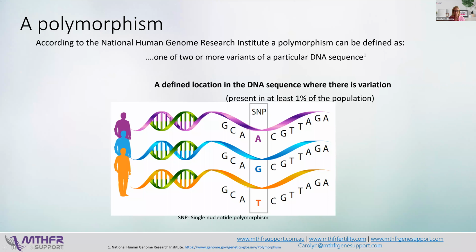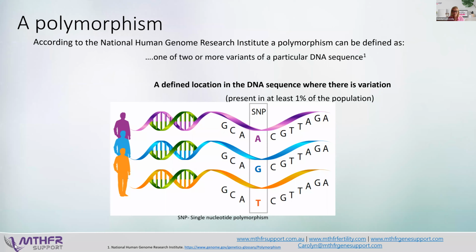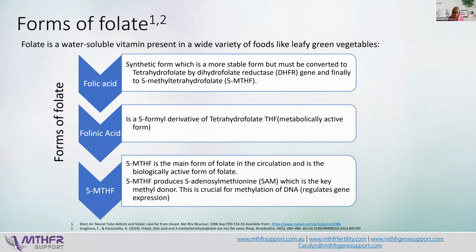So if we just recap, a polymorphism is one or two or more variants of a particular DNA sequence. In the case of MTHFR, it means that we've got an amino acid change. So for example, if this is a sequence of DNA, you can see here that it may be substituted, and the A could be substituted for a G, or it could be substituted for a T. So that's essentially what we're talking about, is something has been swapped in the DNA sequence that we expect to see. Now, in the case of MTHFR, that means there's a down regulation in the enzyme and it just doesn't work as well.